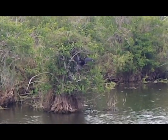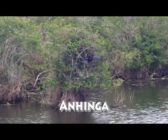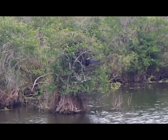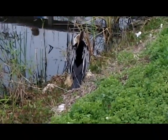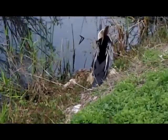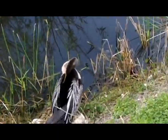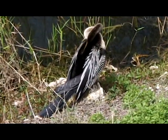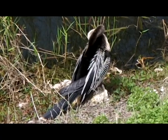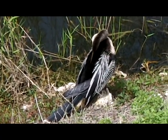Now here is one of those things you would expect to see on the Anhinga Trail, an Anhinga. Anhingas are also known as snakebirds or water turkeys. This Anhinga is preening herself. Just like the cormorant, they are fantastic swimmers, and they'll use that long, sharp, pointy beak to spear fish and eat them, as well as other available water creatures.